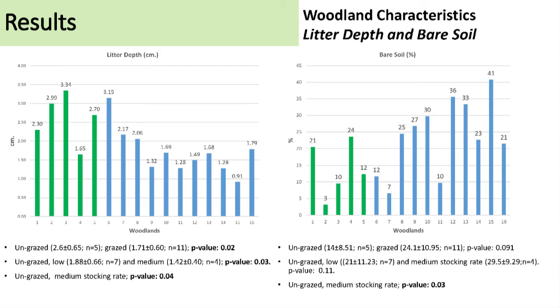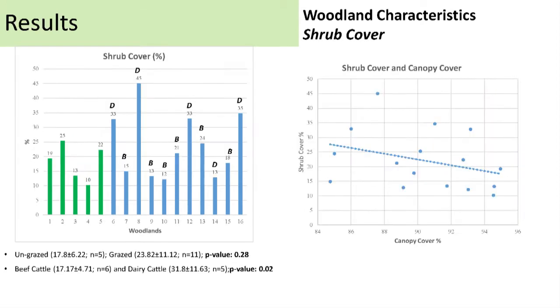And like Steve said, that's an indicator of poor forest quality. Having bare soil leaves you vulnerable to erosion. It means you don't have a lot of beneficial vegetation growing there. Shrub cover was higher in the grazed woodlands.